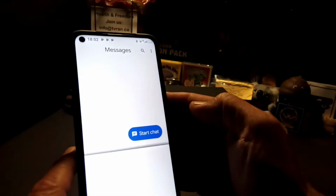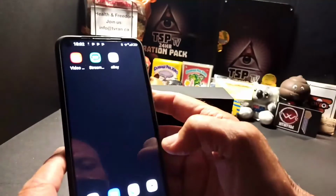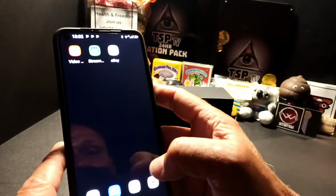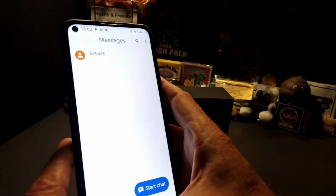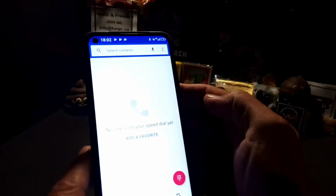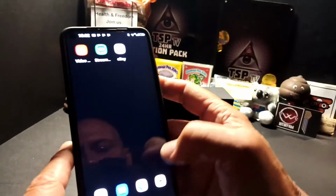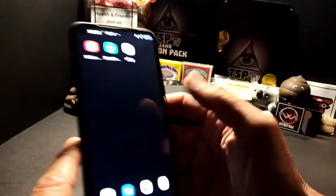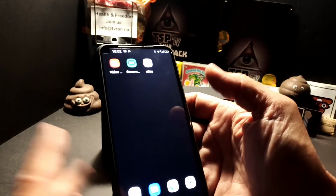This is the stock, and it does supposedly have system-wide dark mode, but as you can see there, I'm going to be putting my own SMS app on there. I don't like this horrible whiteness. I don't like this colorful dialer there, and honestly, it makes me very uncomfortable to use when it's like this.